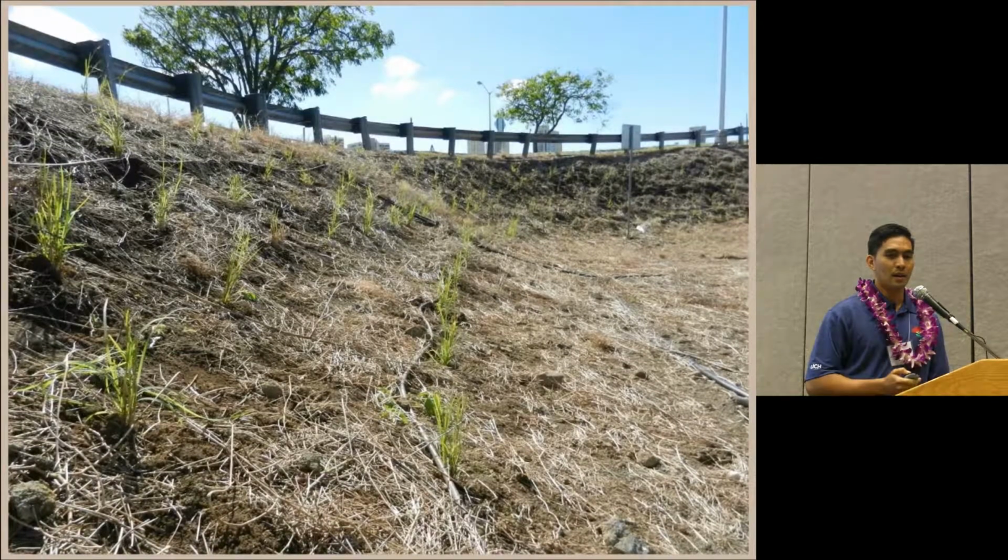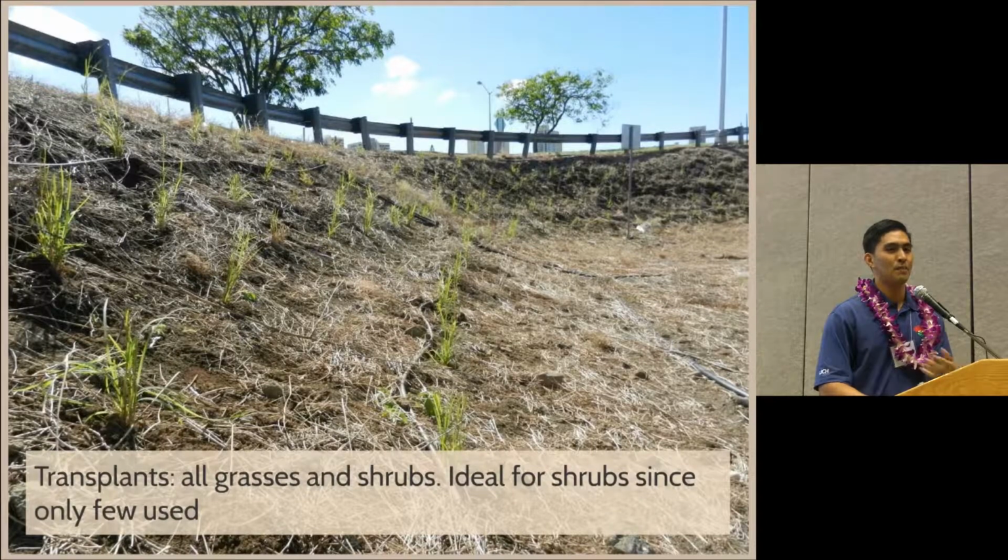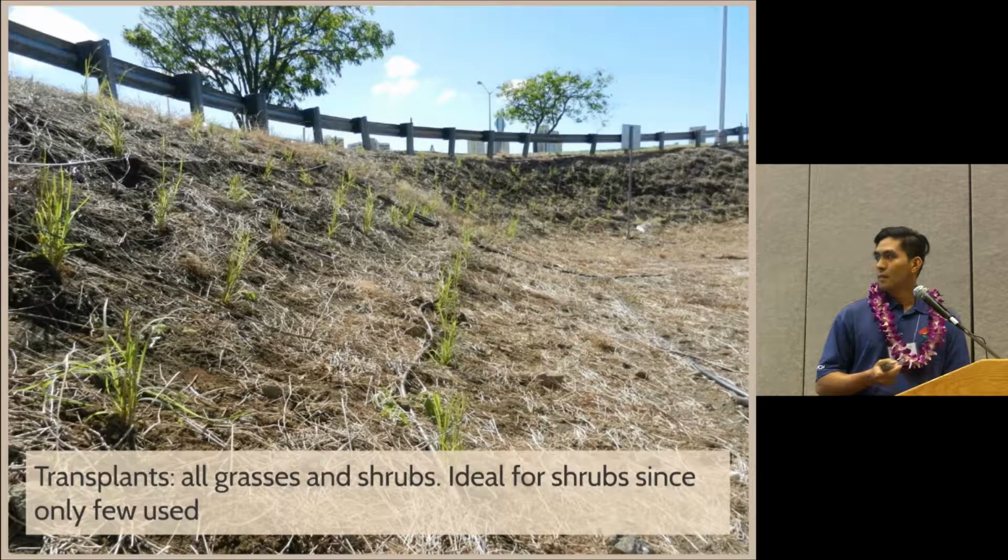The other method that we found useful is the use of transplants. All the species that we studied can be established through transplants. However, for ground covers such as grasses, it's better to establish from seed rather than transplants, because it's much cheaper to establish by seeds. But for shrubs, transplants are ideal because you only need a few shrubs. Most of your landscape would be your ground cover, which is your grass component, and then you have a few shrubs. So it's better to establish the shrubs using transplants.